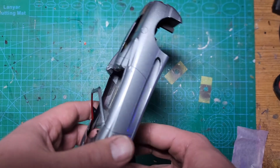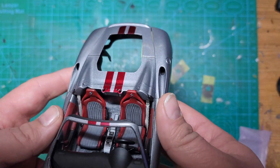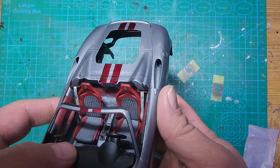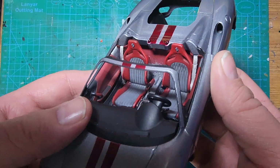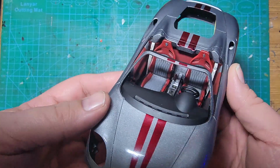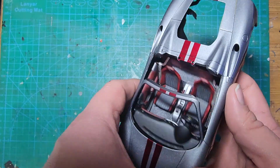And when you dry fit this up into the body, it should sit something about like, yeah, about like that. And that's going to look really, really good. I'm really happy with how that looks. I'm a lot happier than I am with the yellow.